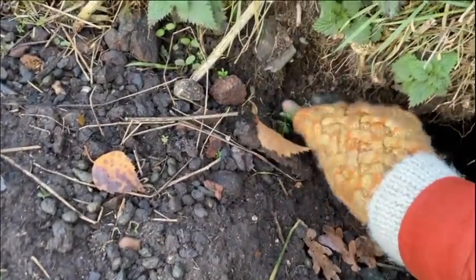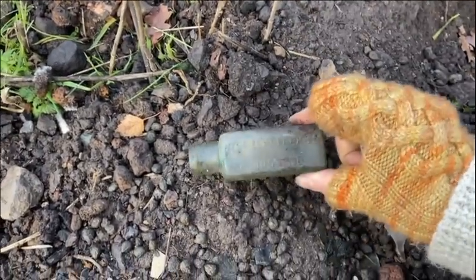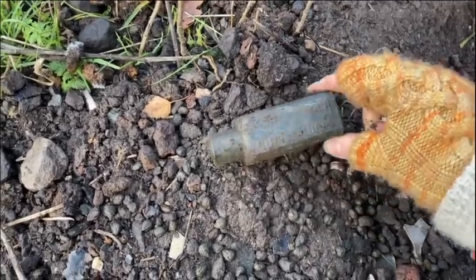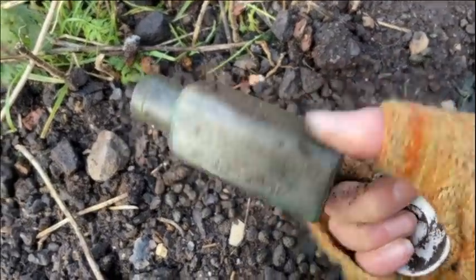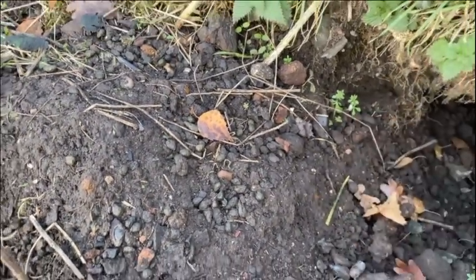The bottle here, will it come out? Oh, it will. Oh, it's an Eiffel Tower? No, I don't know. Yes, it's an Eiffel Tower fruit juice bottle. It's complete. That's a good find. And another bottle sticking out there, but I'm not going to get it out because the ground's frozen.